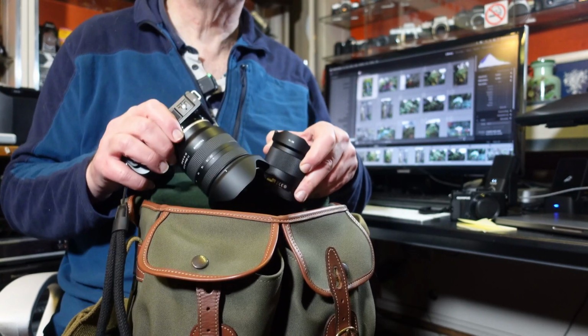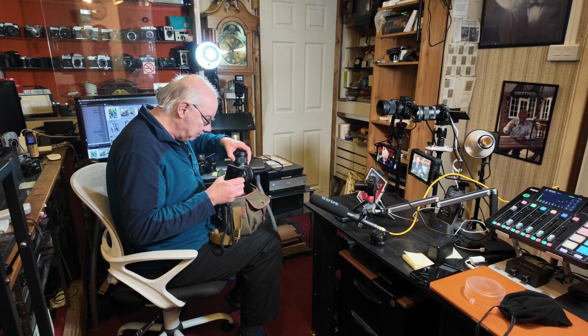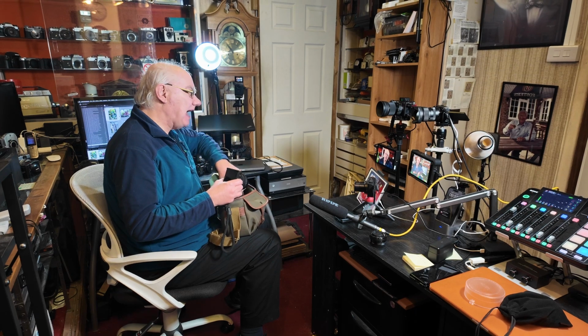Possibly even the Sigma 18 to 50. Depends on what I'm doing and where I'm going as to what extra lenses I might take with me. Now, I've got a bit of a mix here because obviously the A7C is a full frame body, the ZV-E10 is an APS-C body. So I may well take my A6700, but at the end of the day, I'll be taking my Sony gear in a little compact bag like this.